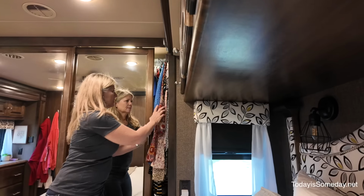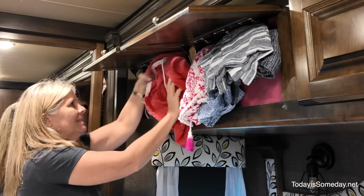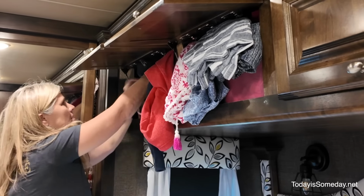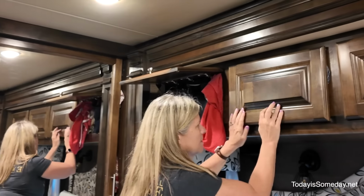A huge clue that you're a newcomer to RV life is overpacking. Yes, we all know there's a temptation to bring along everything but the kitchen sink, especially if you're used to other types of travel. But in RVing, less is definitely more. Overpacking not only adds unnecessary weight in the RV, but it also can lead to chaos and clutter in your limited space. And trust me, that will make you crazy.